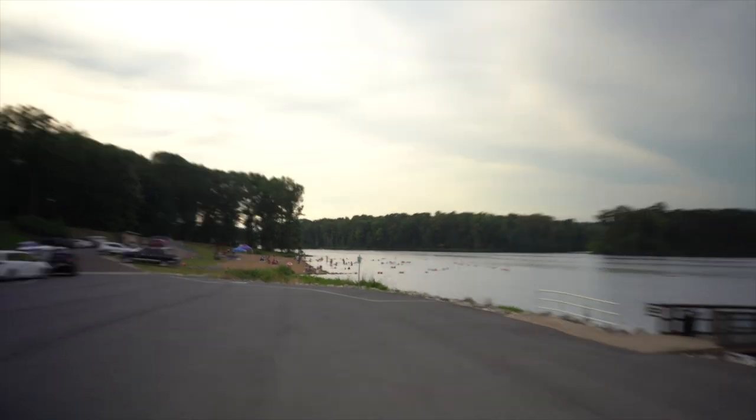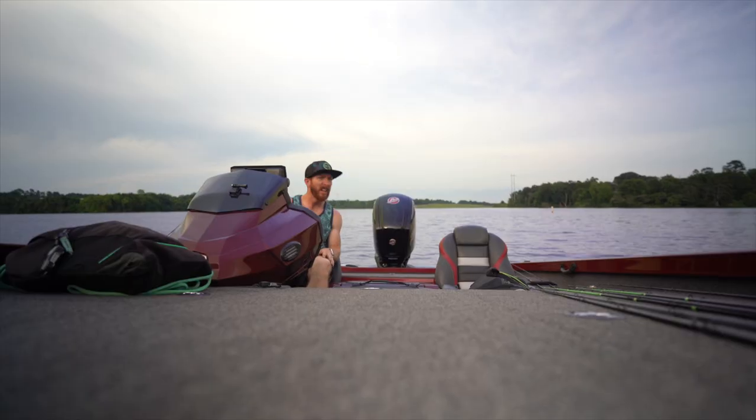There we go, man. It's been a while. Pumped to fish it though. I've never seen the place this busy. Usually there's two, maybe three trailers by the ramp, but I think there's a lot of leisure folks out here on the pontoons. And man, the beach over here is like packed. I mean, there's 100 folks out here. I've never seen anybody there.